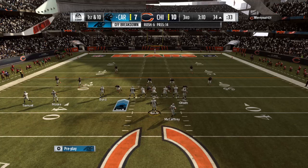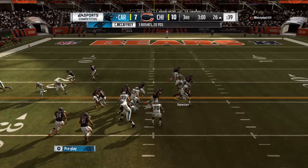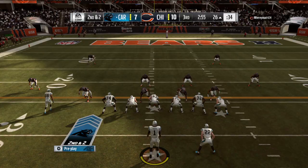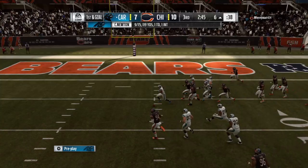From the 34 now, here's 1st and 10. On first down, this is McCaffrey. And he'll get down to about the 26-yard line. A good run there on first down, and it'll leave him with a 2nd and 2. That's a strong pickup right there on first down. And as this drive goes on, we're seeing an offensive line and running game imposing its will. And he will be brought down at about the 6-yard line. 19 yards on the pickup there, and now they'll have it 1st and goal.